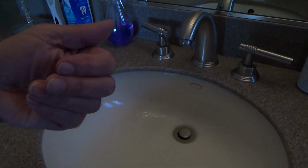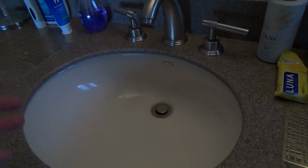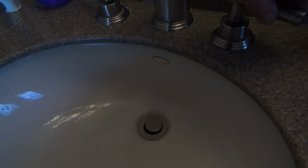But she thinks it should be draining faster than that. And I might have to agree with her. I mean, it's not backing up. That's for sure. It's not backing up. But see, after it goes down, then she can hear it go gluk, gluk, gluk. And she swears that it's still doing it. So I thought, okay, once and for all, I'm going to clean this out.